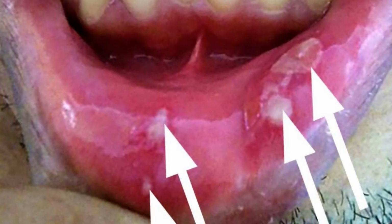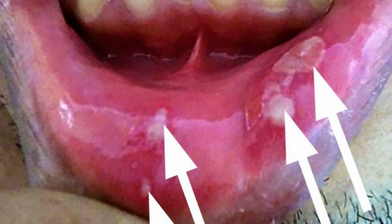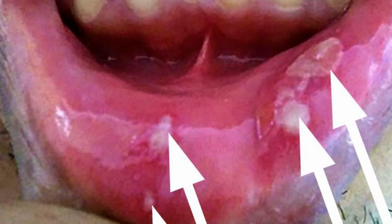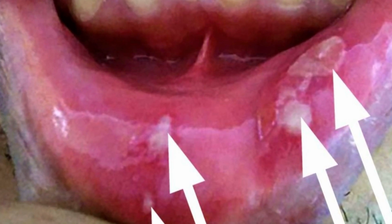By including these lysine-rich foods in your diet and possibly supplementing with lysine, you can support your body in its fight against canker sores. Remember to maintain good oral hygiene practices and manage stress, as these factors can also influence the occurrence of canker sores.